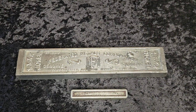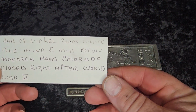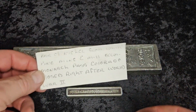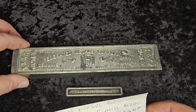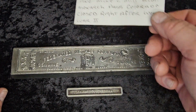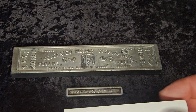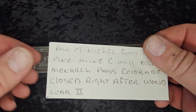This big bar came with a handwritten note. I don't know the authenticity of this. It says bar of nickel from White Pine Mill, Monarch Pass, Colorado, closed right after World War II. I looked, I could not find anything from the White Pine Mill that had anything to do with nickel, lead, zinc, and a few other things. I think nickel is a byproduct of one of those. Anyway, that place did turn into a ghost town right after World War II. They stopped mining there, but I couldn't find anything for that. I don't know if anybody else has any info. I'd be interested in hearing. You could leave it in the comment section. I think this is a pretty old note. Maybe it certainly wasn't written at the time of this auction for sure.